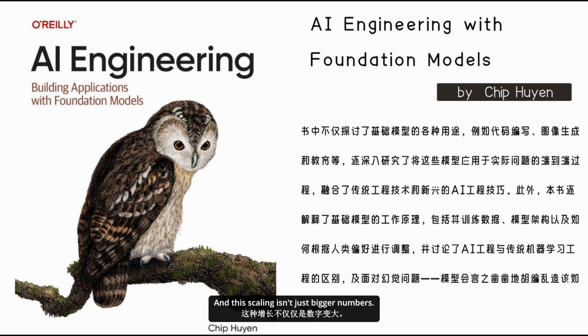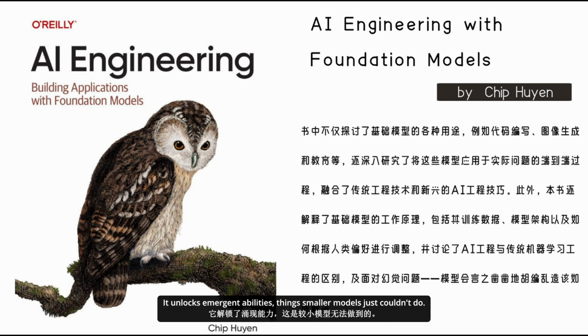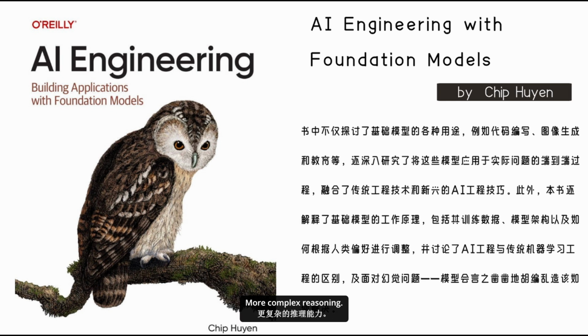And this scaling isn't just bigger numbers. It unlocks emergent abilities, things smaller models just couldn't do. Like more complex reasoning. Yeah, or deeper language understanding. It's a key reason why they're so capable now.